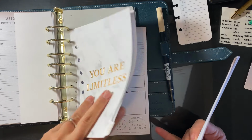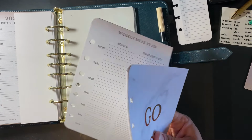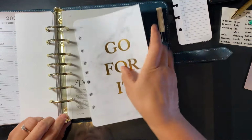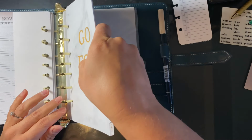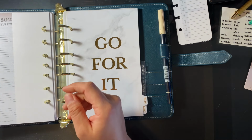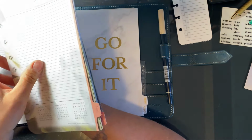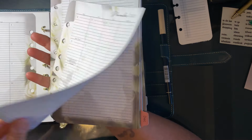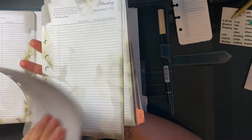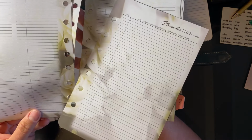So that's the monthly section. This is the weekly for November, December. And then this is the work weekly. I only have November so far from Cloth and Paper, but December will be coming shortly. And then what I did is I took the monthly sections off the Day on Two page inserts, and that's what I've been using for my home monthly. So literally just these two pages. So this is the index, you've got your month, and then you've got your master task list on the back.